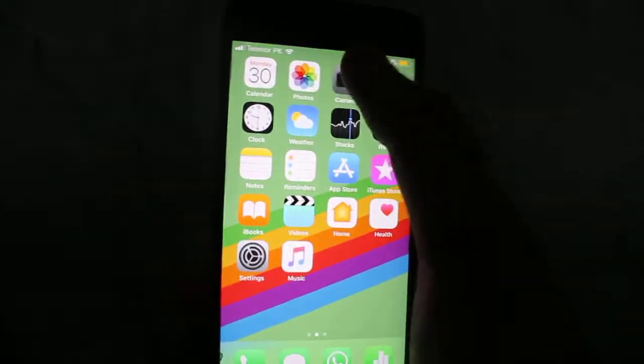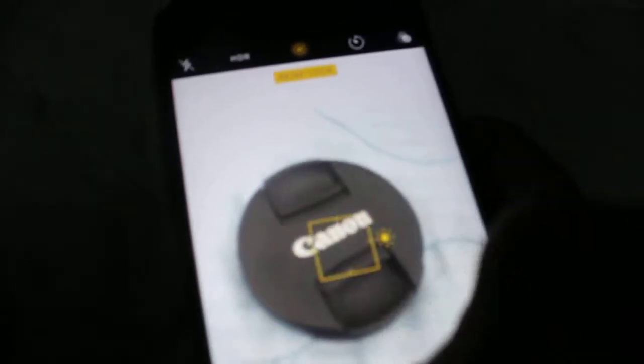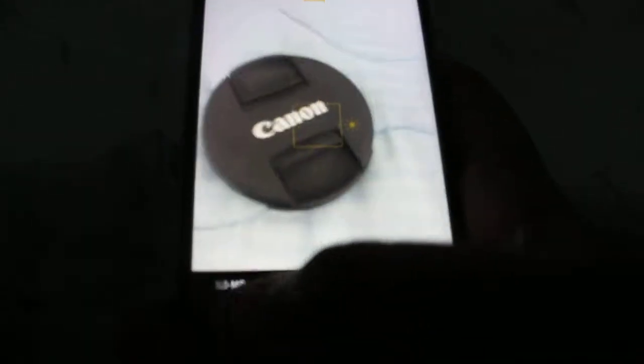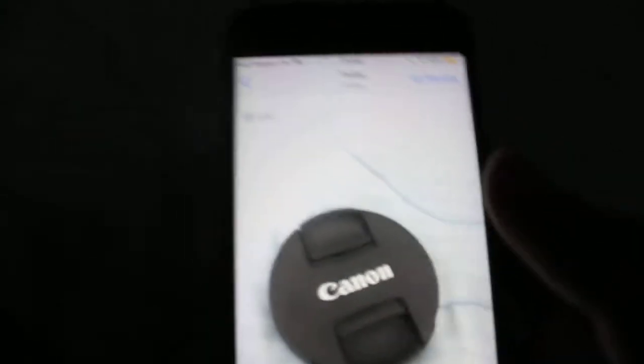And now let's test out the camera. As you can see, I'm going to put my camera cap over here and try to take a good shot of it. Now let me lock the focus here and take it. And as you can see, an absolutely brilliant shot taken by this phone.